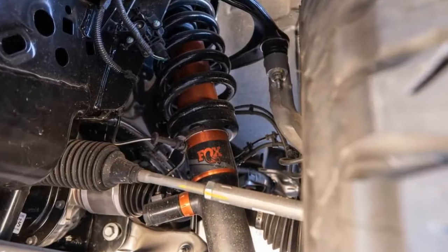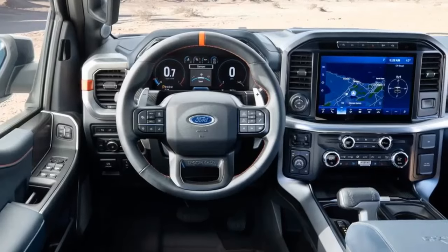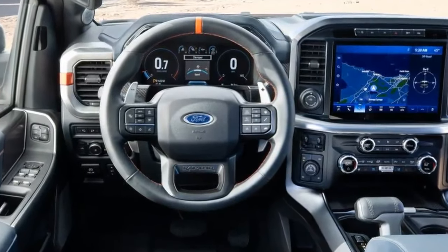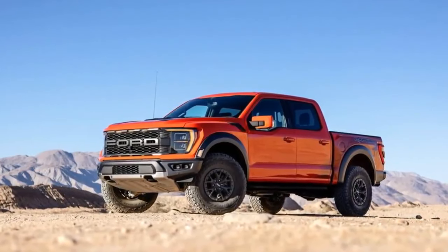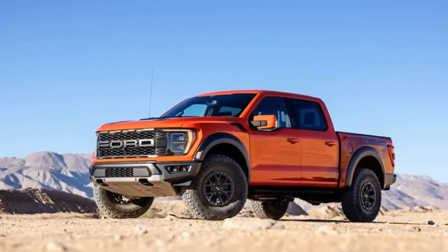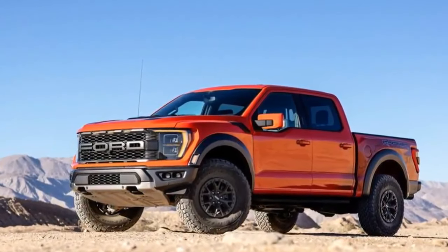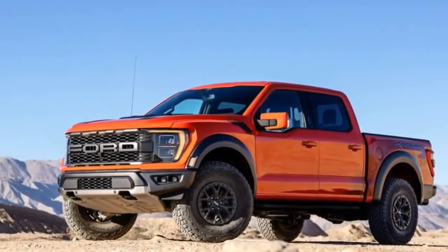Inside, the Raptor inherits styling and features from the recently redesigned F-150. Highlights include a fully digital gauge cluster, a 12-inch touchscreen infotainment system, and a shifter that folds flat into the center console. The 2021 F-150 Raptor is now only offered with a crew cab body style called Super Crew, which accounts for some of the nearly $11,000 price hike over the 2020 model.